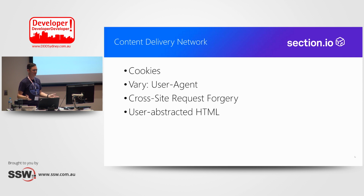Who knows what cross-site request forgery is? Awesome. So just to be clear here, for those who may be not sure, cross-site request forgery is the idea that a third-party site could construct a form that could covertly trick a user into submitting off to another site.